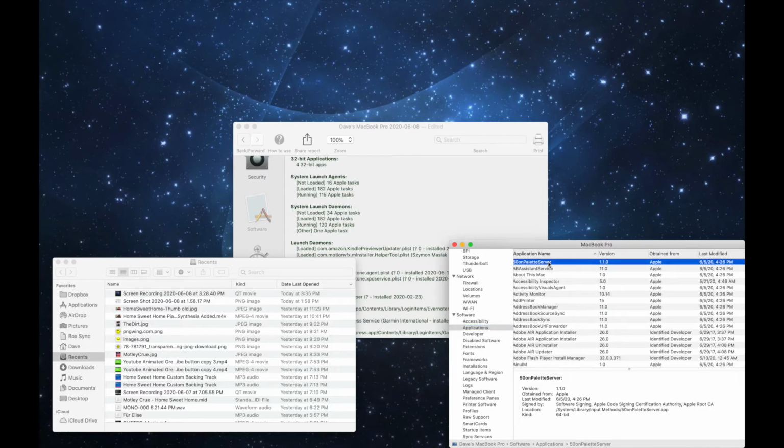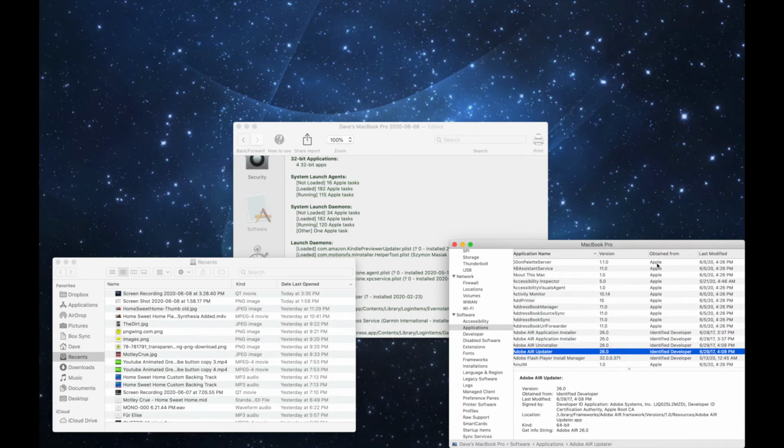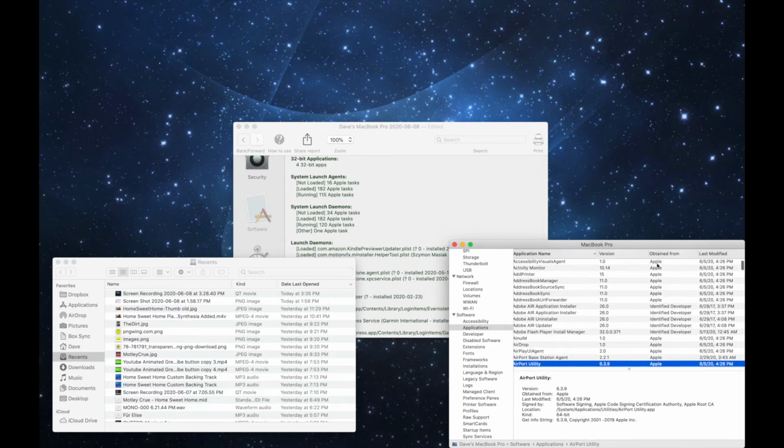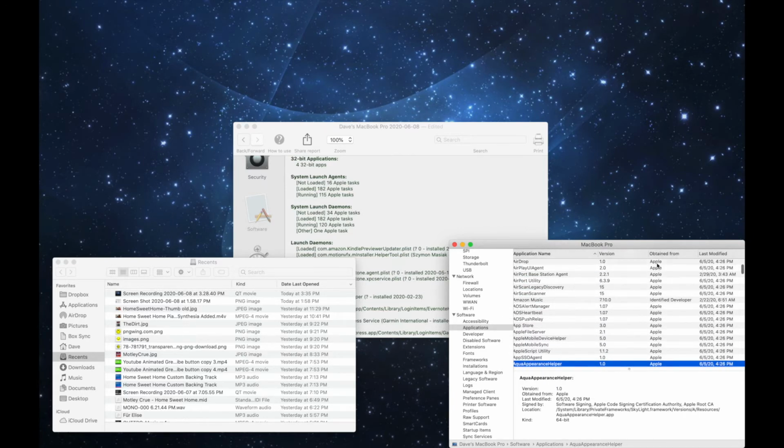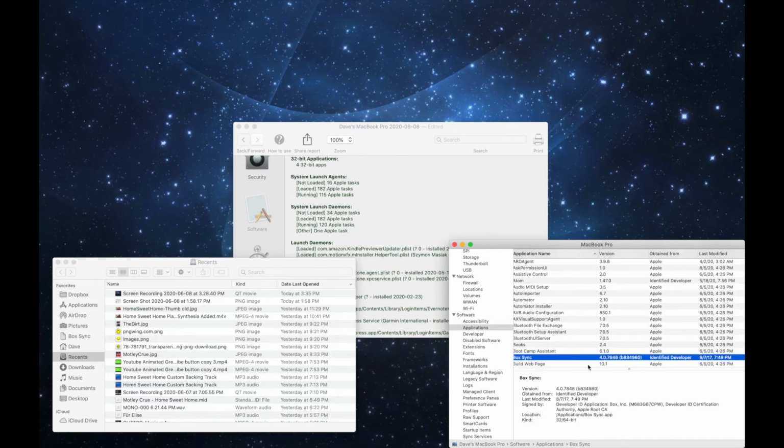So I just put my cursor on the first one and I look down here at the bottom at 64-bit, and all I'm doing is scrolling through each one until I find some 32s. It's a tad time consuming, but it doesn't take that long. I will speed through this process and show you how to do it once I get to one. When you see 32 and 64, it just means it's dual. It can handle both. That is a good application. You don't have to worry about that.